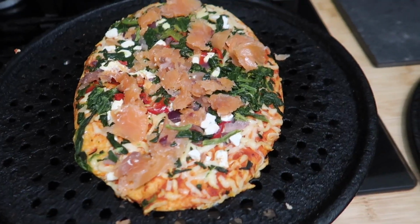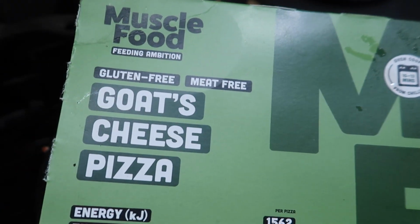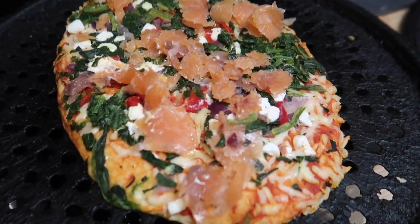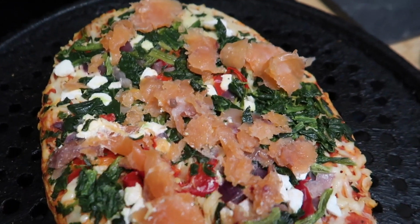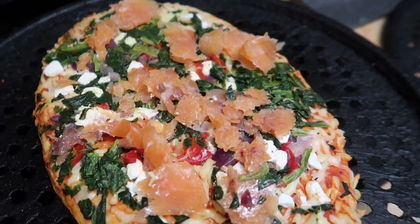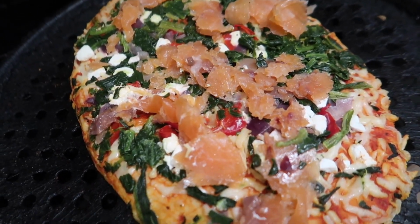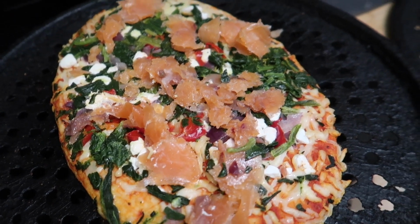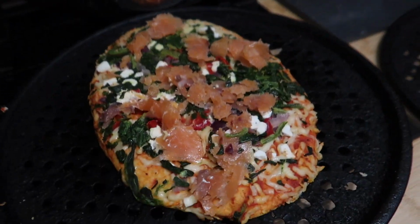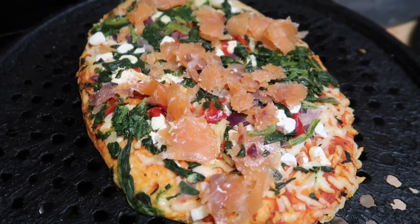So I'm just doing some pizzas. These are the Muscle Food goat's cheese pizzas, and I've added some smoked salmon to the top because we went out recently to a place called Rock Lodge and had a smoked salmon and goat's cheese flatbread, and it was really good. So I thought I'd try and recreate that using these pizzas. They're individual size, quite big, so we're going to have those with some smoked salmon on top.